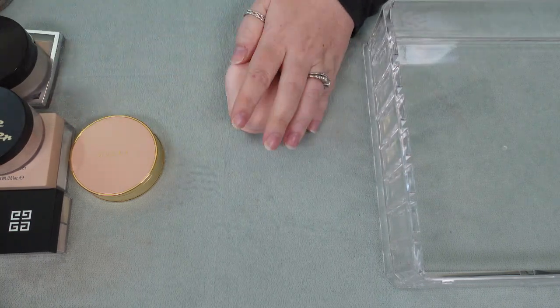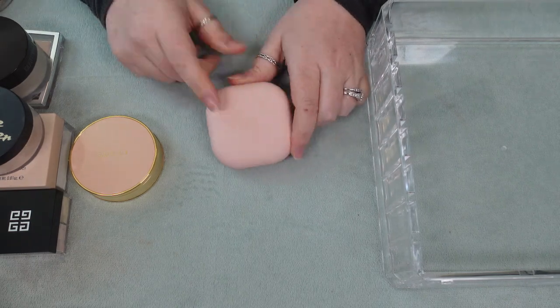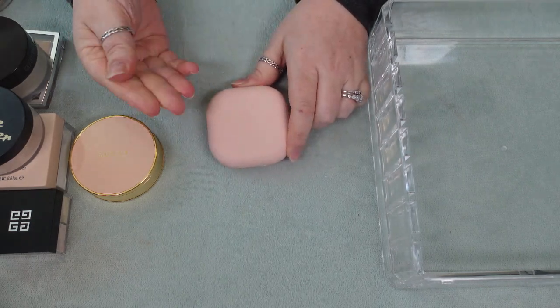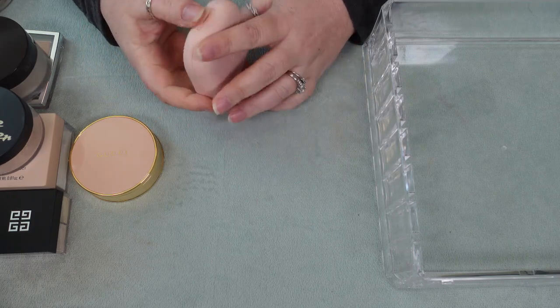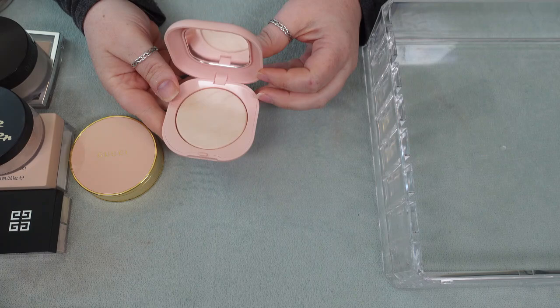Okay, I'm getting rid of Kiko because I'm going to hold on to Laura Mercier. I just don't need that many. I just don't reach for them that often. But man, they are so silky soft, both of those. I just love Kiko.